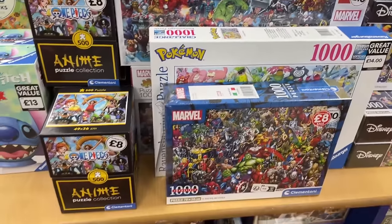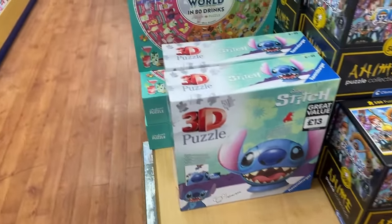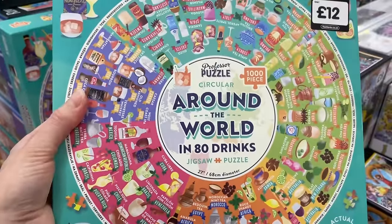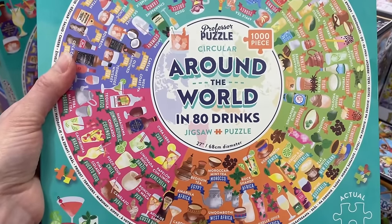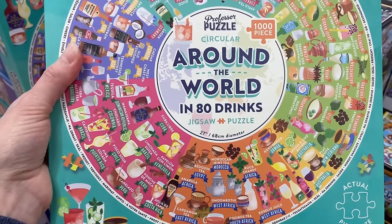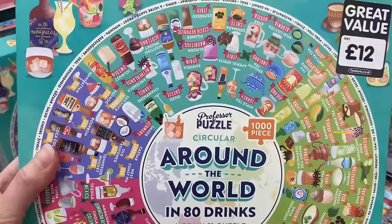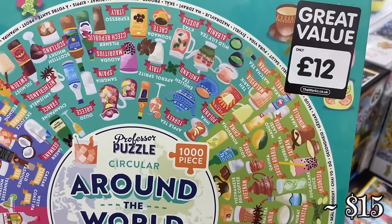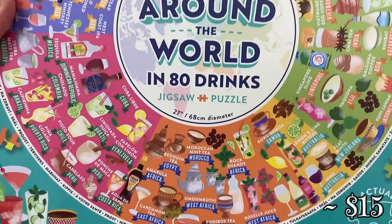I'm a little overstimulated, I'm not gonna lie. I don't know where to start or where to continue. There's a lot going on here. Around the World in 80 Drinks. I'd prefer 80 foods, but this is pretty cool. I like the artwork on this one. This is 12 pounds, 1,000 pieces.